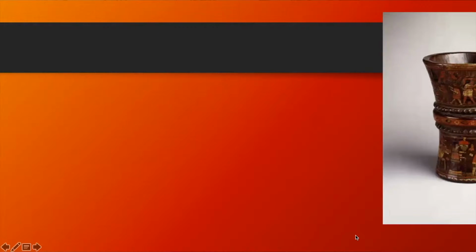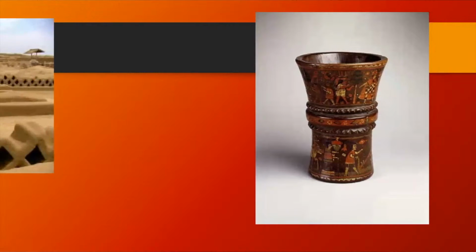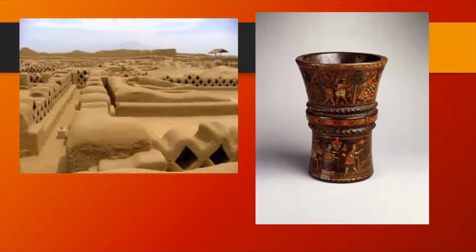One of the most studied and appreciated aspects of indigenous design is its intricacy. The use of geometric shapes expresses an understanding of mathematics and planning.